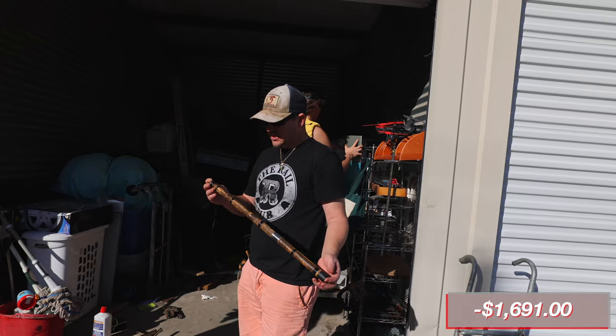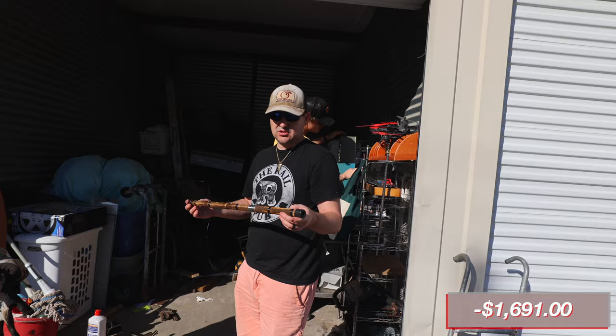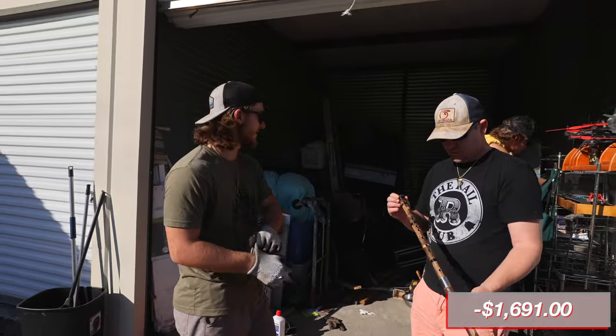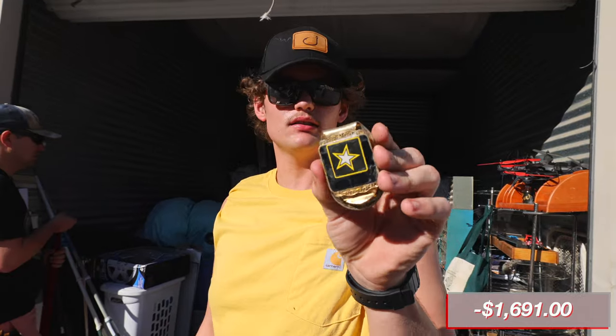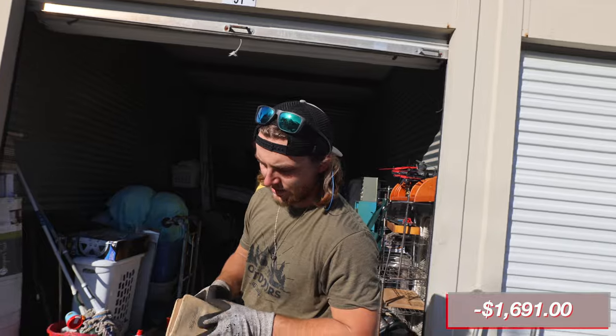I would be willing to bet this probably came from a military guy who is potentially stationed in Okinawa. Well, I think it is military, because I've been seeing a couple U.S. military things in here. So he was an army man, so this is a little U.S. Army money clip looking deal, I think. All right, we got a little Bible right here.